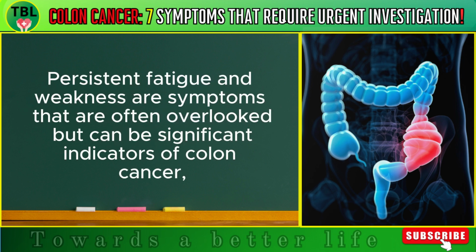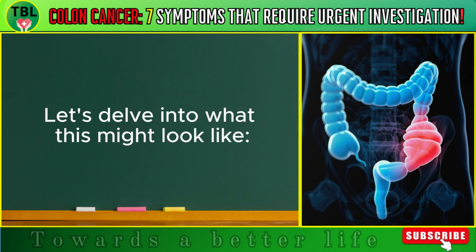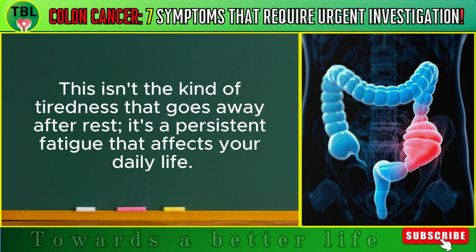Symptom 5. Fatigue and weakness. Persistent fatigue and weakness are symptoms that are often overlooked but can be significant indicators of colon cancer, especially when combined with other symptoms we've discussed. Let's delve into what this might look like. 1. Unexplained tiredness. You might feel extremely tired even after getting adequate sleep. This isn't the kind of tiredness that goes away after rest. It's a persistent fatigue that affects your daily life.